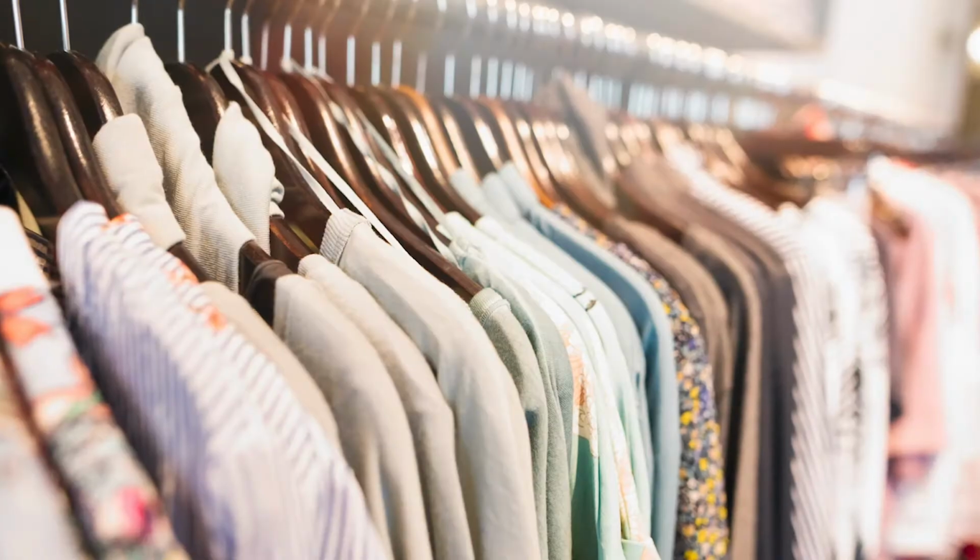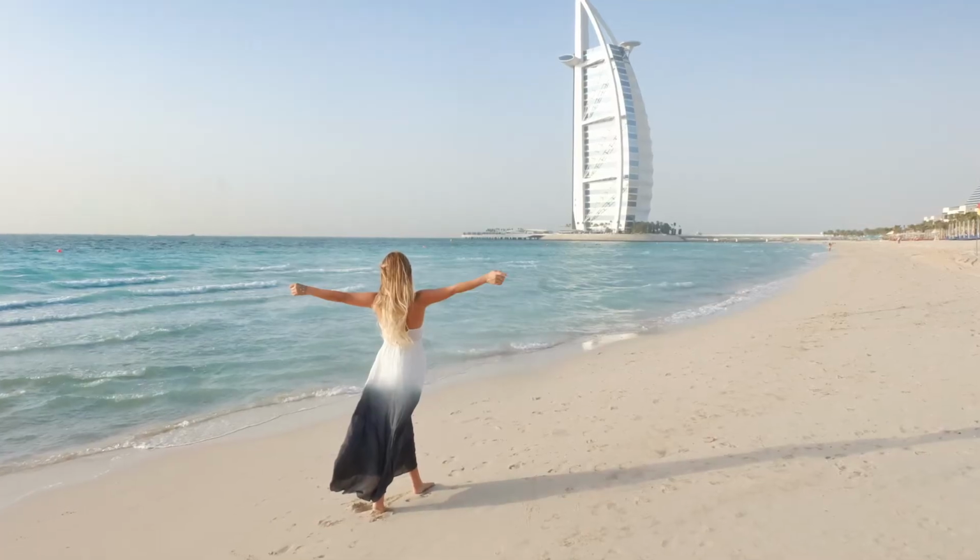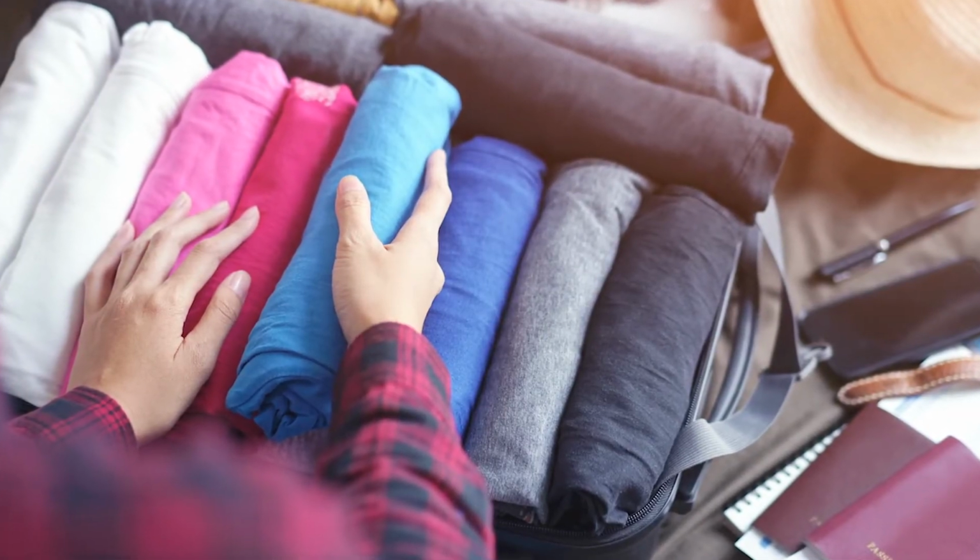Tip number 4 guys, pick 2 or 3 outfits and work out a way to mix and match them. So if you can bring one pair of jeans with a couple of different tops, or if you can dress up a dress a different way with accessories, sweaters, different shoes, stuff like that, try to do that because it makes your packing a little bit lighter.